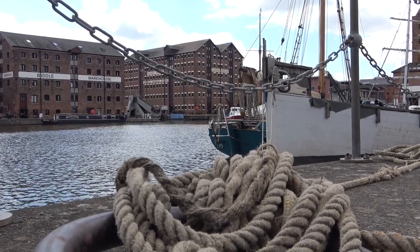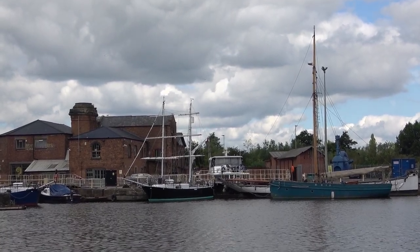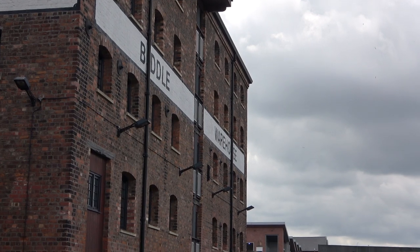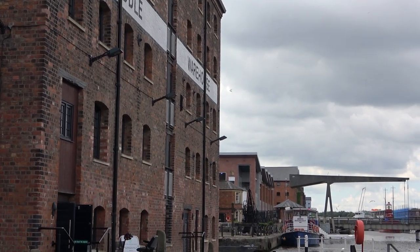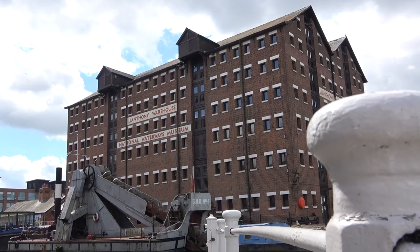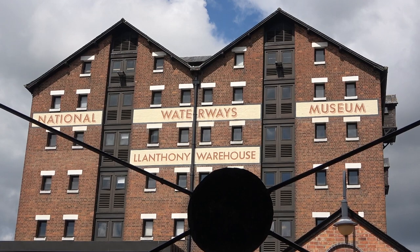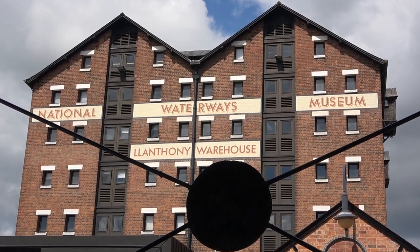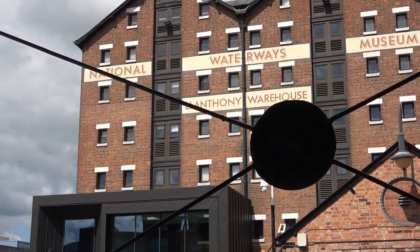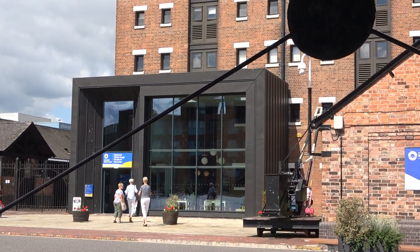Today's adventure, Gloucester Docks. Once the farthest inland port anywhere in the country. And today, home to the National Waterways Museum, belonging to the Canals and River Trust. We'll go take a look, see what they've got to offer, maybe play a bit of music, who knows. Let's go take a look.